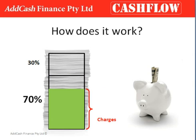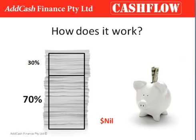AdCash charges are based only on what you use, so a good way to reduce your costs is to draw only what you need. And in any week you have no funds drawn from AdCash, your charges are nil, regardless of the number of invoices submitted to AdCash for funding.